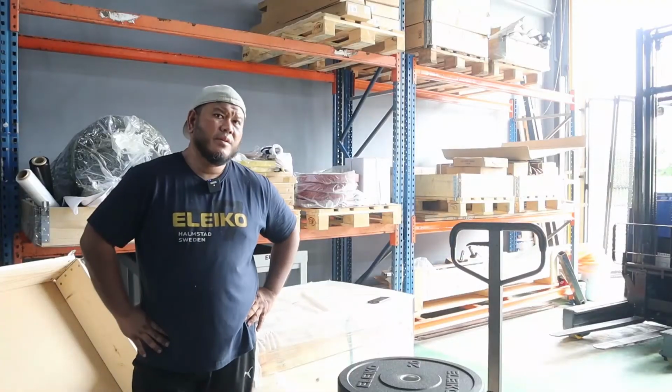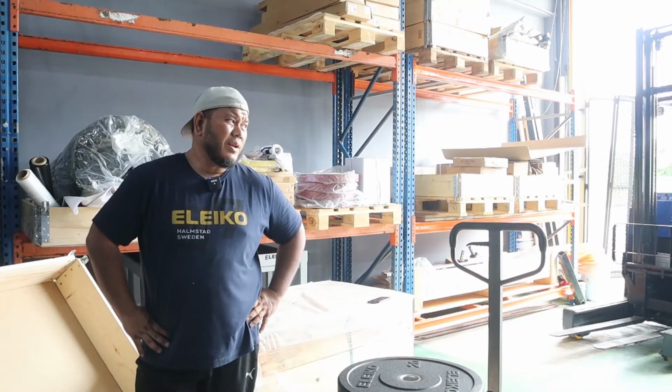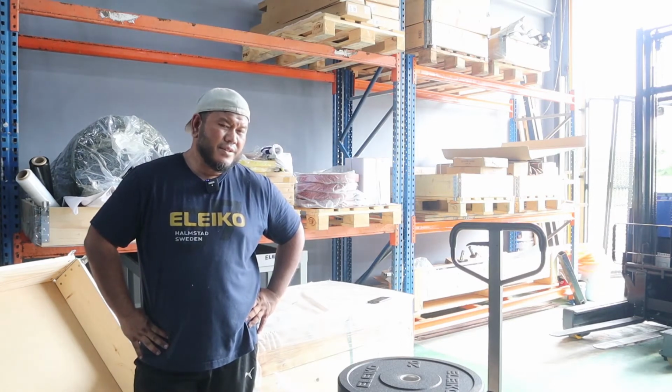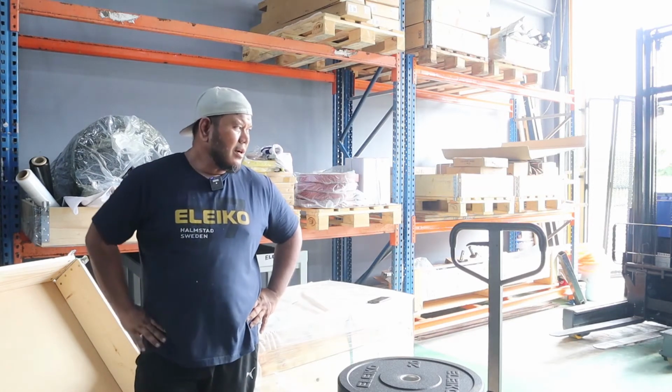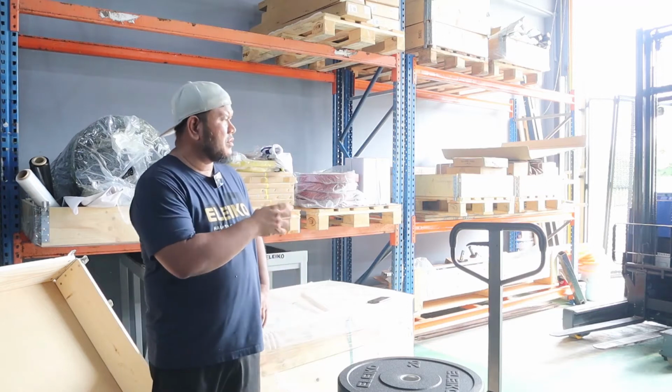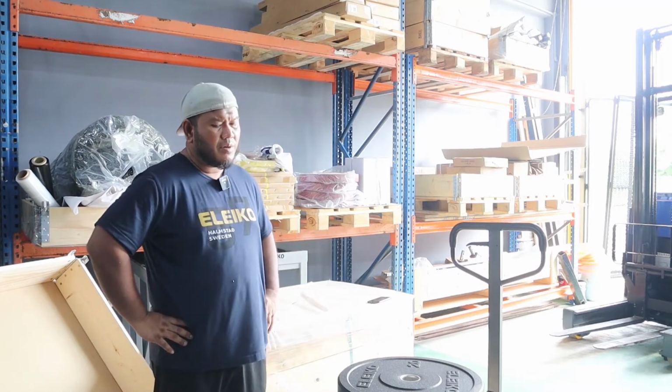It's been probably close to an hour and I'm not even a quarter of the way done. It seems that it's harder than I thought it was going to be. That's because it's just the space to maneuver the reach truck that's causing the problem.